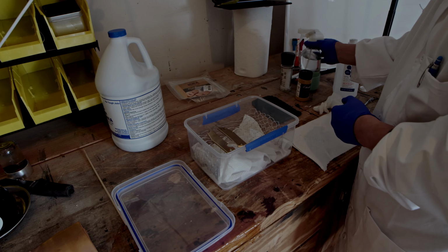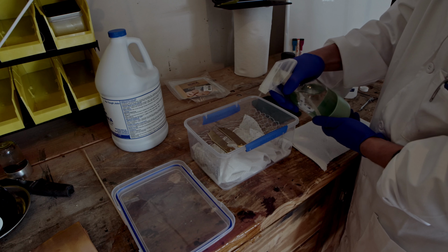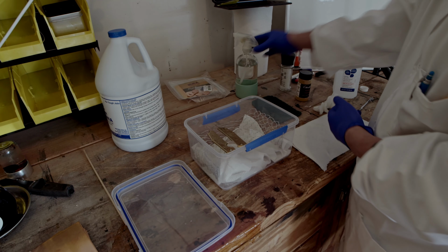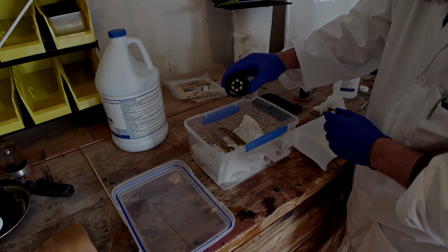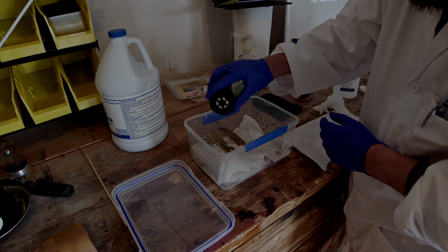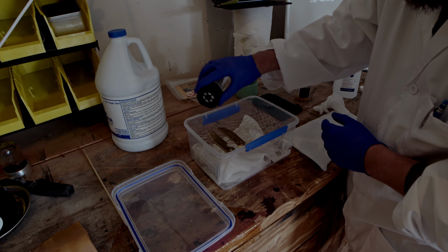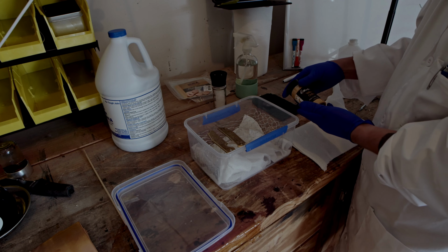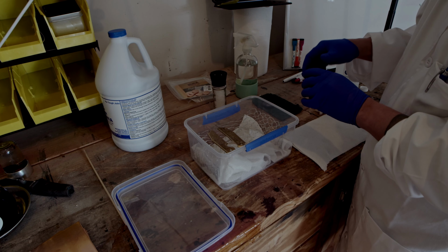Now I'm going to spray them with a little bit of water. This is just to make sure that the salt adheres. And then I'm doing a little bit of the yellow ochre, but you don't have to.